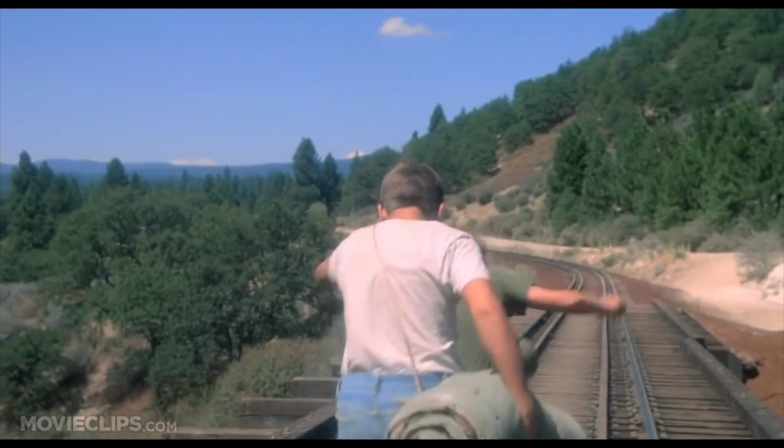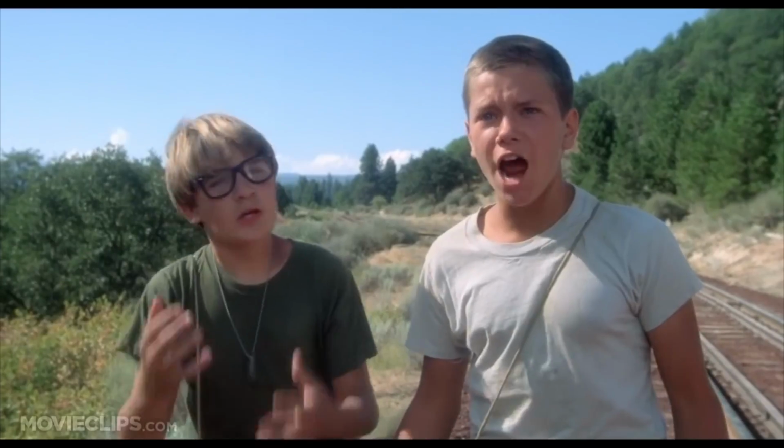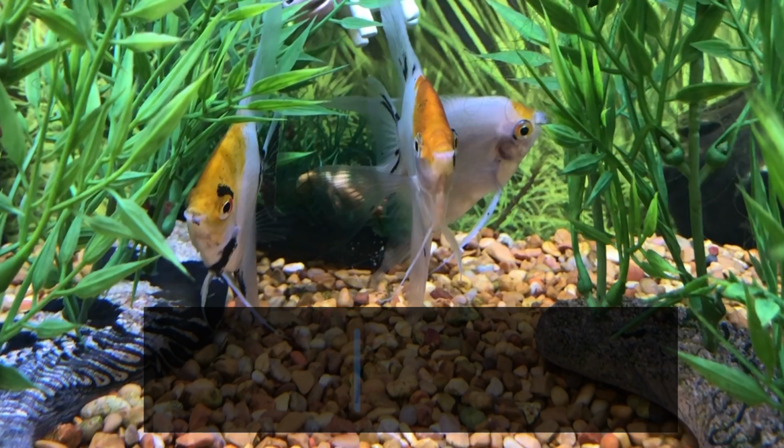Move it, man, go on, move it! Move it! Go on!